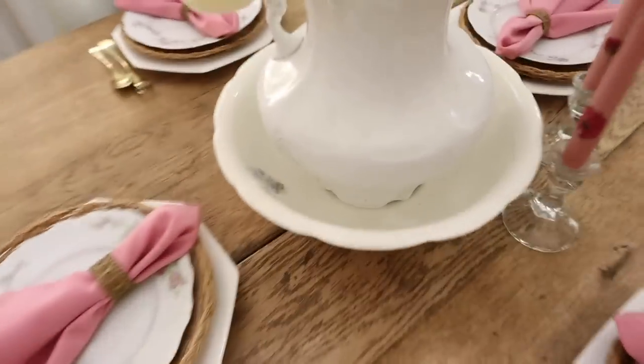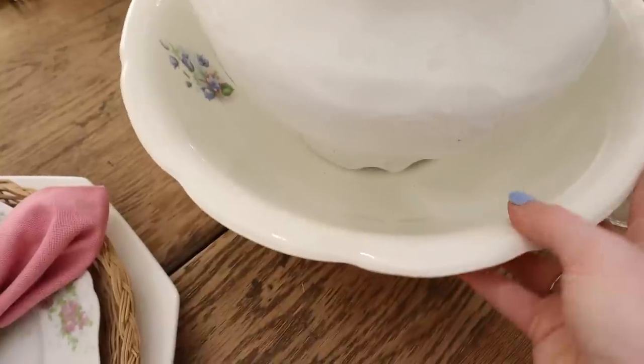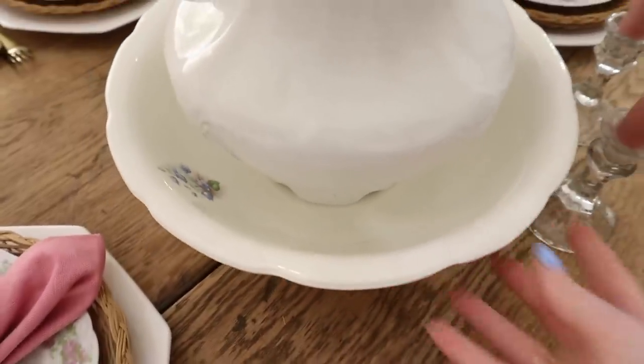And then the bowl that I have in this centerpiece is the one I got that day as well, with the blue flowers. So that is how I'm using that piece.